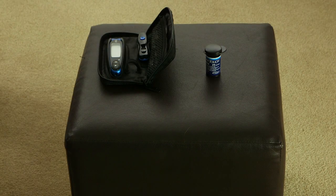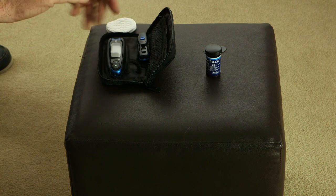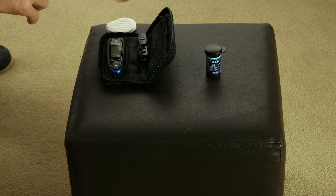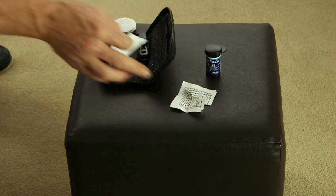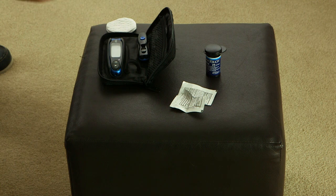Okay, this is the demonstration phase of this. And really straightforward thing, clean your hands really good beforehand, no pun intended. Mine actually are clean, believe it or not. I have been doing a lot of work around the house and on the Jeep this last few days, and they're about as clean as you're going to get, short of any heroic measures. So you're going to get a swab out and clean the site that you're going to use.